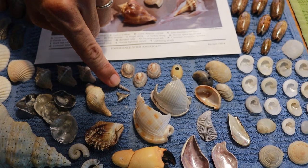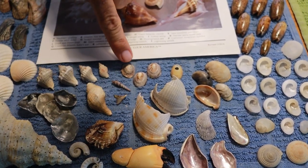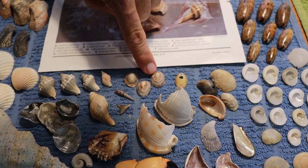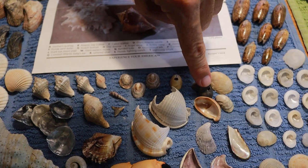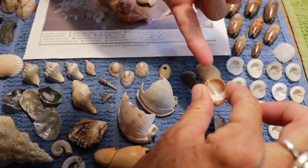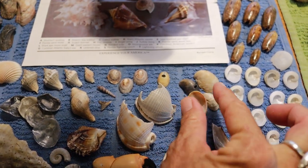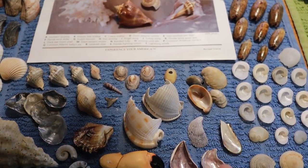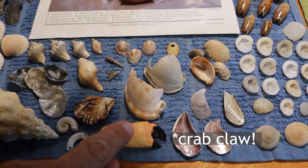That's an auger, although I'm not sure which kind, and I found a shark's tooth as well. These little mountain peaks are false limpets, and this is an actual limpet. These little funny-shaped things are called a slipper snail, where it looks like a little foot could slip down in there under that little edge like a little slipper. And these are mussels. This is a hooked mussel, and I found a cool lobster claw.